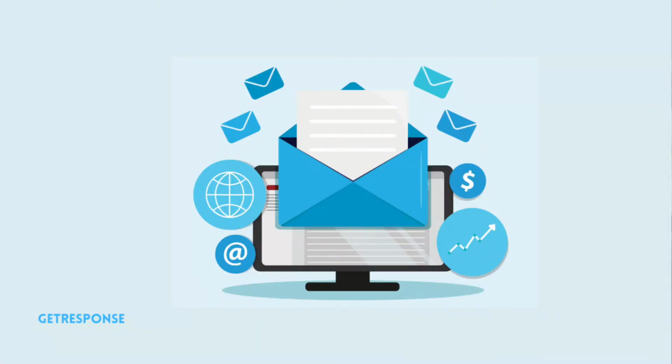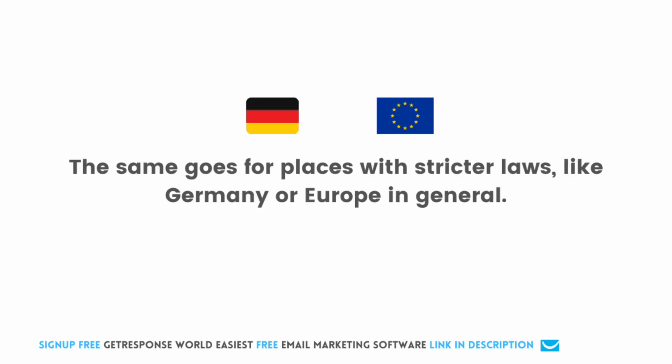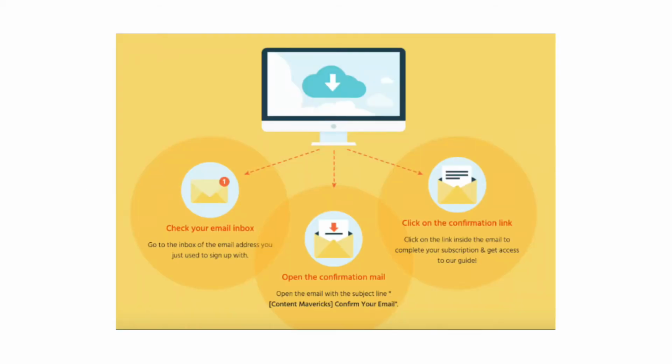When you compare the average email marketing results by industry with the use of double opt-in by industry data, you can see a link. Industries that use confirmed opt-in more often usually outperform those who don't. The same goes for places with stricter laws, like Germany or Europe in general. They outperform the locations where marketers don't have to pay the same amount of attention to who joins their email list and how. At the very least, it will positively affect your deliverability, which is still a big win.